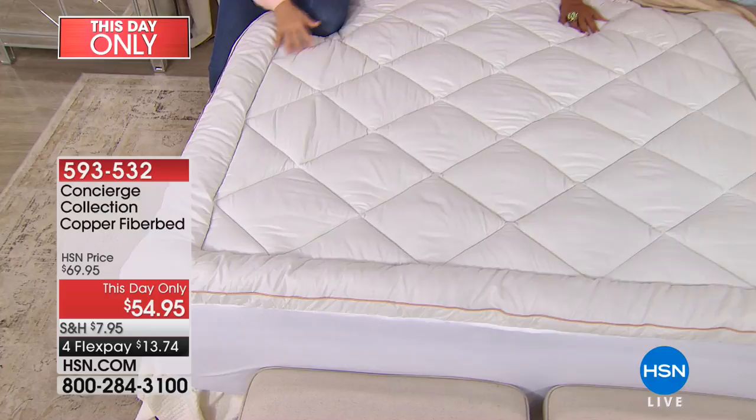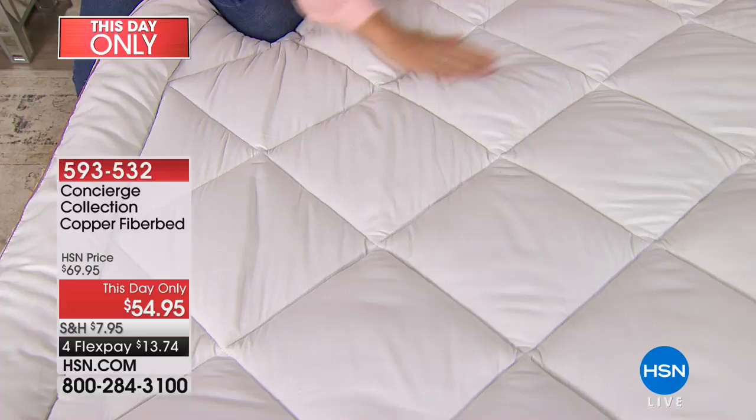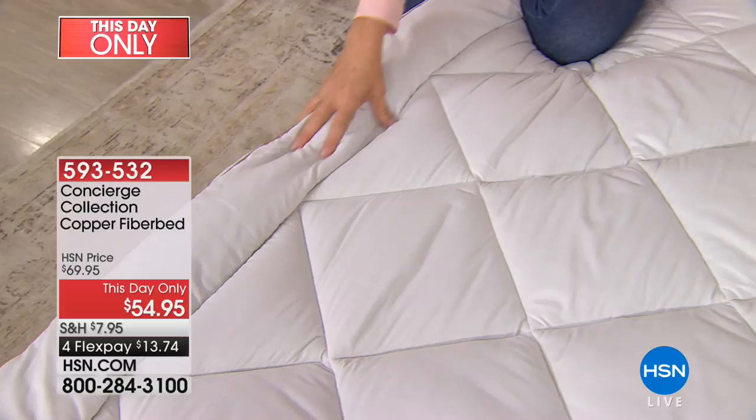Notice here in the center, it's got that diamond quilting. So all that antimicrobial fill that's inside, which is lofty and fluffy, is evenly separated so it doesn't shift or bunch. I love when we frame out the border. This framed edging allows you to sit on the side of the bed like Debbie and I are. You don't feel flush, like you're going to slip off, right?